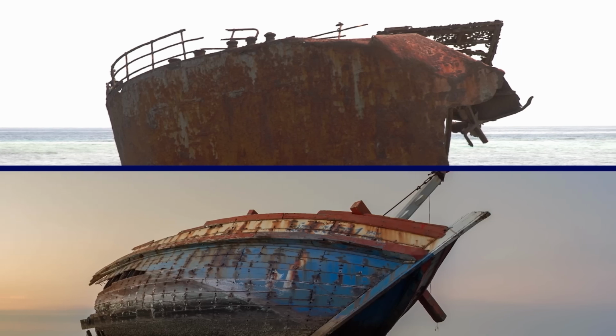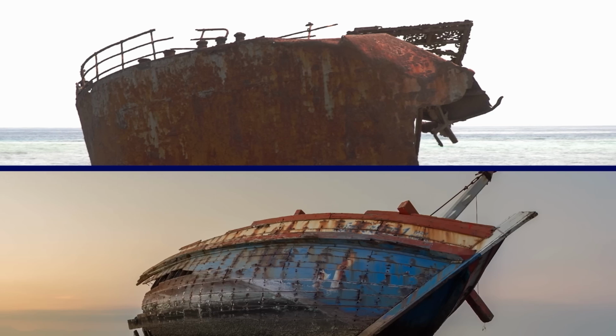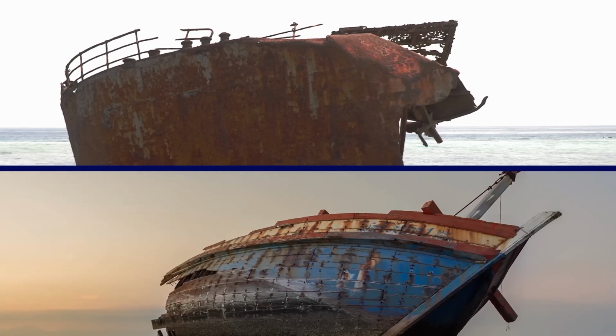At first glance, the rusting ships are nothing special to look at, but knowing the strange story behind them makes them all the more interesting.